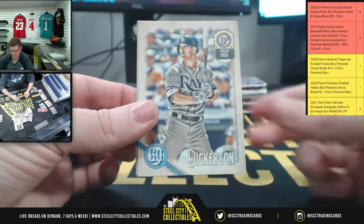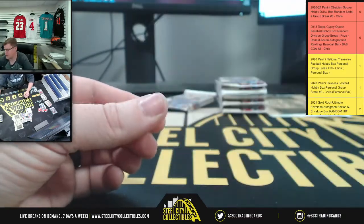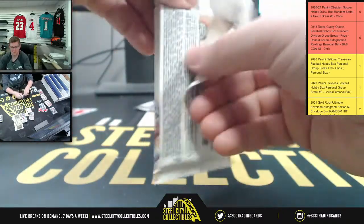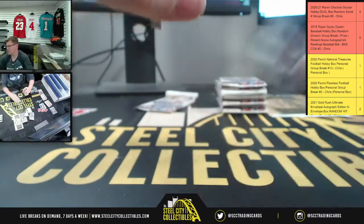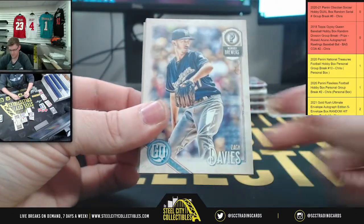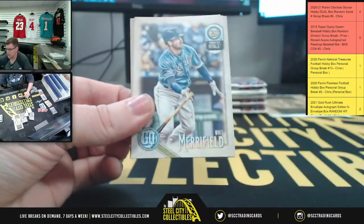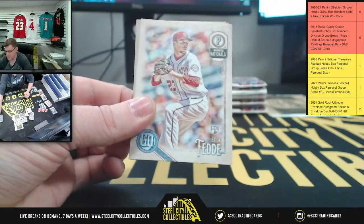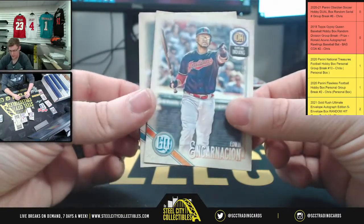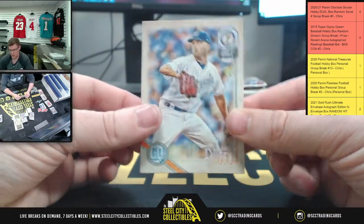Barrios, Twins. Dickerson, Rays. And Perez, Rangers. Okay, Craig, Red Sox. Zach, Brewers, Bradley Jr., Red Sox, Whit Merrifield, Royals, and Eric, Nationals, Cleveland, Encarnacion, Zimmerman, Nationals, and Duffy, Royals.